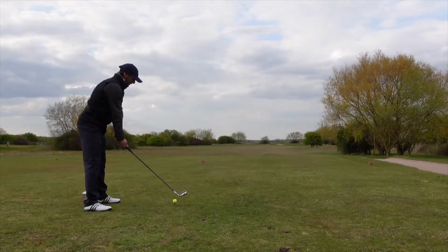Today the weather is quite nice, it's not too windy and there is still a little bit of sunshine, so hopefully I'll be able to play a really good round and put up a decent score. I'm not going to be talking too much today while I'm playing my round because I really want to focus on putting up a good score. First hole here is a par 4 and it's 279 yards.